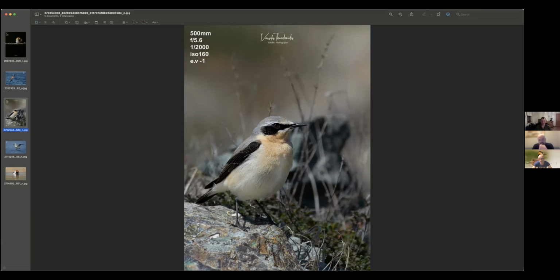Yeah, I like it. I know the background's a bit busy, but that's not natural setting. The colours on the bird look spot on. Nice control on the blacks. You can see detail in both the blacks and the whites. What would I do to change this? Not much really. I like it. I think it's a very natural looking image.